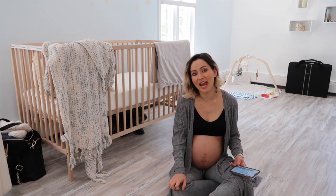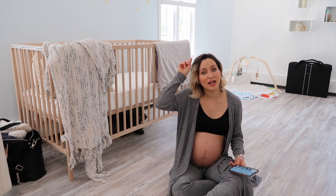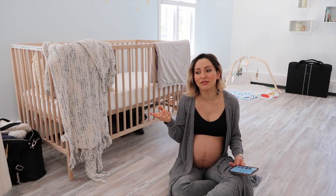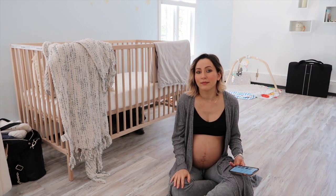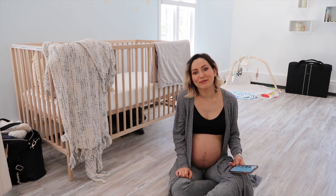I decided to get a canopy, but not above the crib itself. Behind me, I plan on doing this little reading nook. It still hasn't come in yet. It's definitely delayed, but I can't wait for it to come in. It's gonna be our little nighttime magical place with the baby.